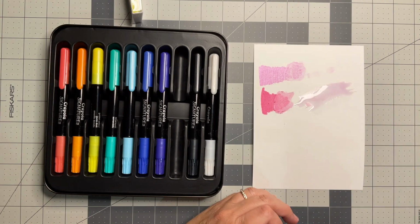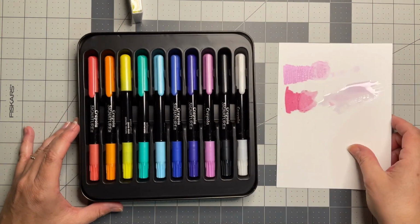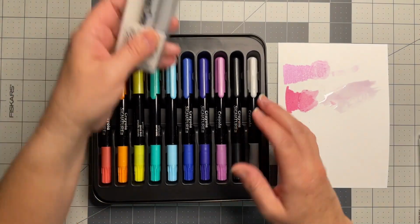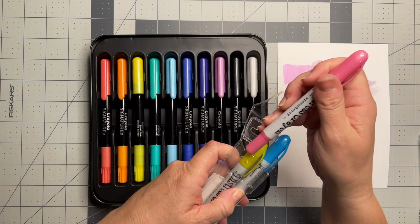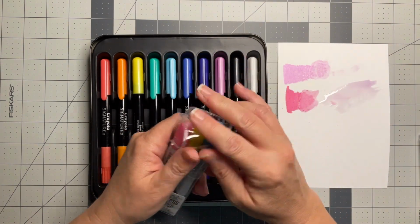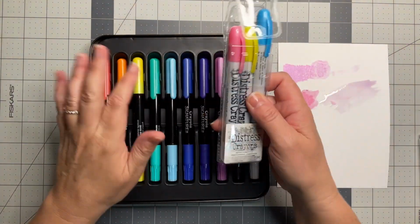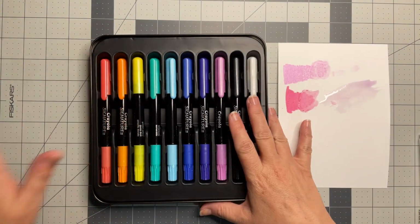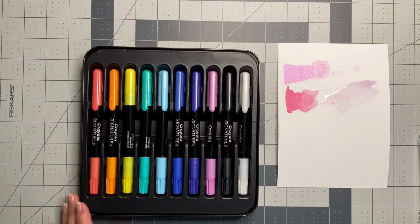So I'm not going to go through all of them, but I thought that was kind of a neat find. For 3 of these, I think they're probably around $5 or $6. So then to get all those colors, you're looking close to about the same price, maybe a little less for these. Okay, let me get the lid.